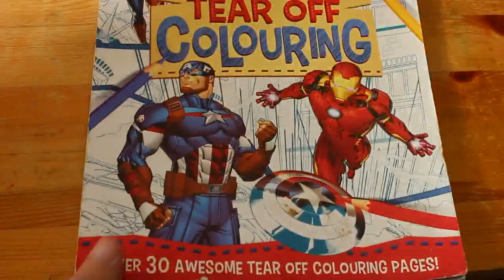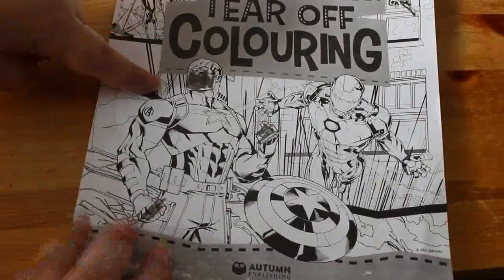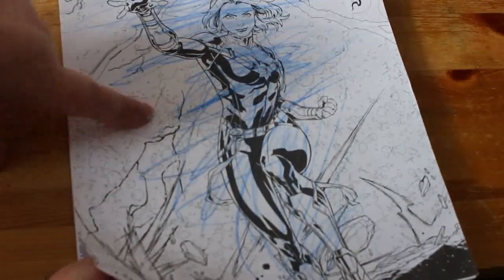Superheroes! The Marvel Tear-Off Colouring Book. I don't think we've torn anything off, though, have we? Yeah, we didn't. I don't think we've done much in here. Coloured in his face a little bit. It's a bit grey. Getting this one stuck together. Something spilled. So you go under the coffee table and the cat knocks things off and then everything gets wet. So you did a bit of blue on there.